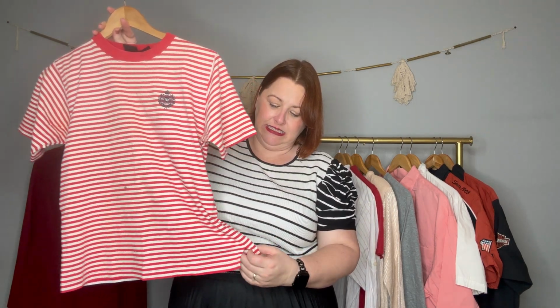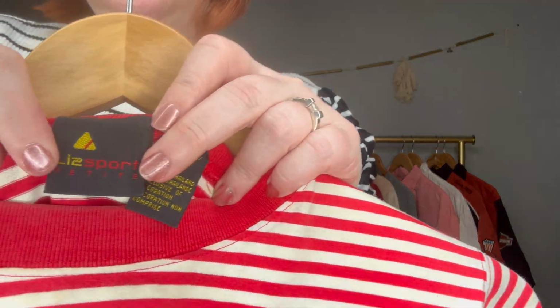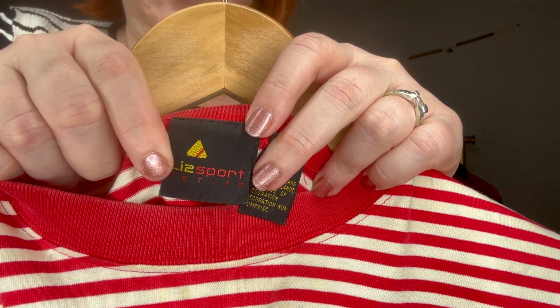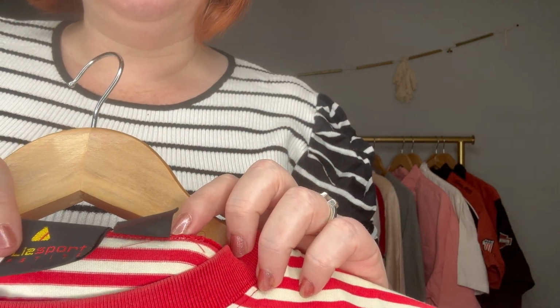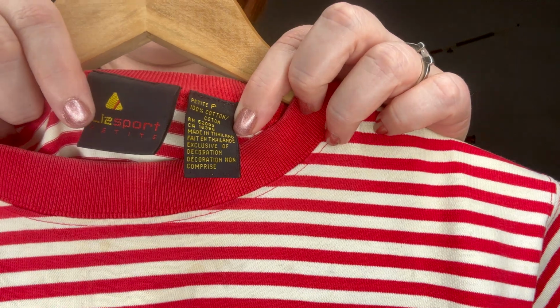This is just Lisport, but being a red and white stripe with the crest logo, it has a very, very 80s, early 90s feel, and seems to me very saleable. It is, like I said, Lisport, but it is a petite, which makes it a little bit more unique customer for it. It is 100% cotton, which we love.